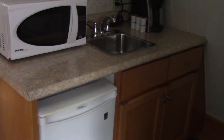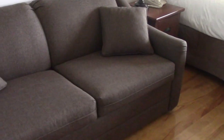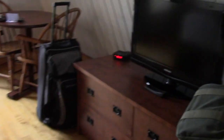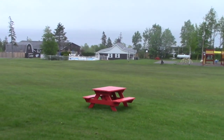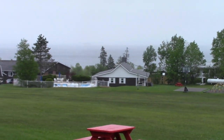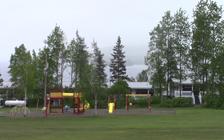Okay, we're at the Silver Dart Motel, and this kitchen is not as complete as the one yesterday. There's the living room and the queen-size bed and the TV and the dining table. This is our view on a very overcast and rainy day. It would probably be pretty if it were clearer.